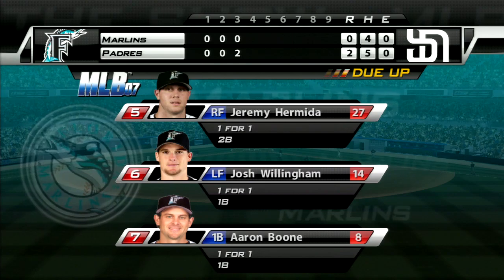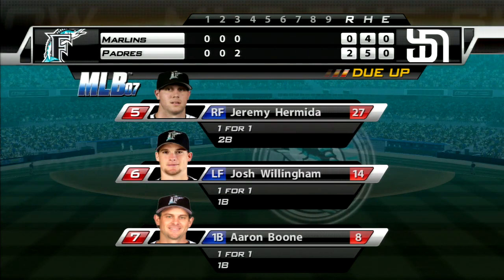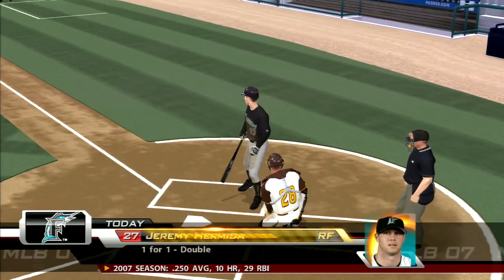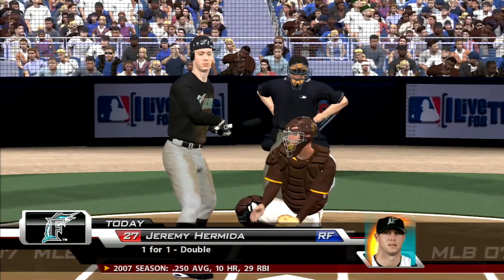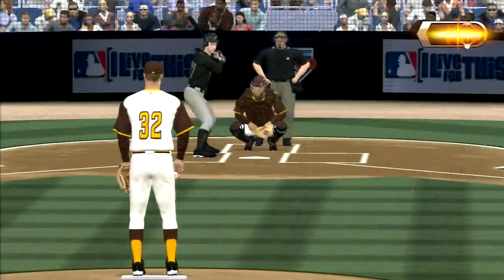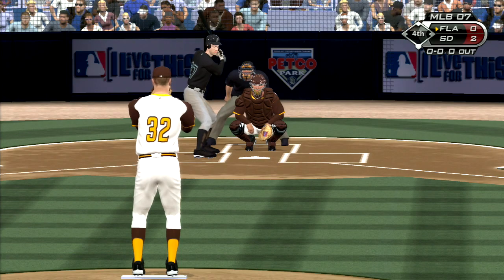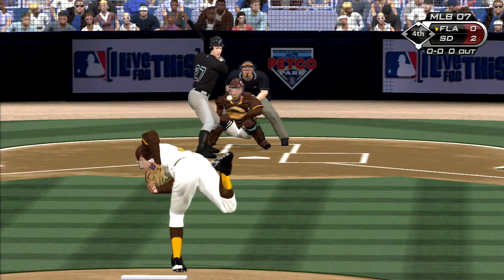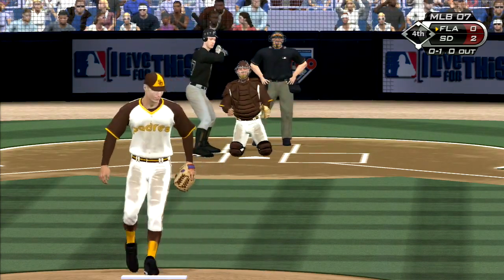So it's 2 runs on 3 hits, no errors, and a runner left on. 3 innings complete. Padres lead it 2-0. Jeremy Hermida will stand in now to get us going here in the 4th. And, oh, looked inside, but that's ruled a strike, 0-1.